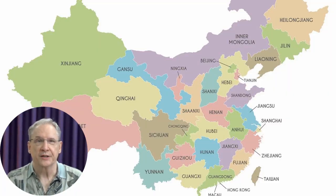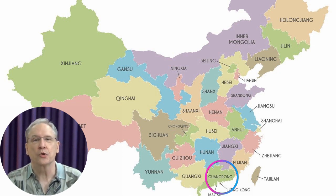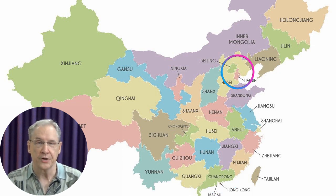I've explained before that the dialects found in southern China, Cantonese, for example, are closest to what ancient Chinese sounded like with its much more complex tone system. Mandarin, on the other hand, is a northern dialect, which has lost many features and tones of the original language.